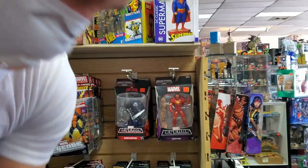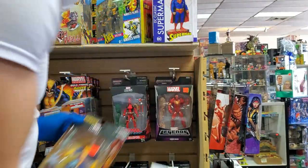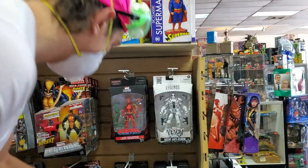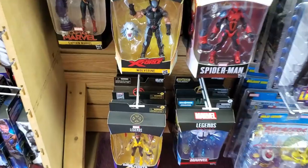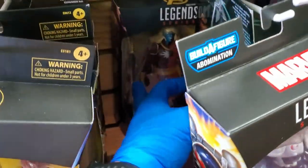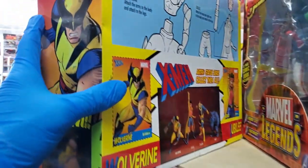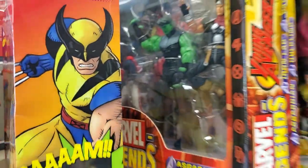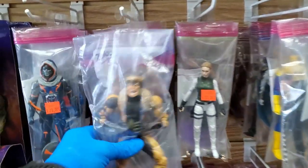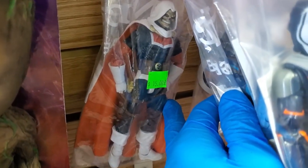Death Rock. He looks pretty sick. Venom. That's that. I see these too. I got all these. Got it. What's that? Not interested. Not interested. Nope. Nope. I wonder if they got any Sentinels. That looks pretty cool. Got some loose figs. Sabretooth. Taskmaster. Is he complete?